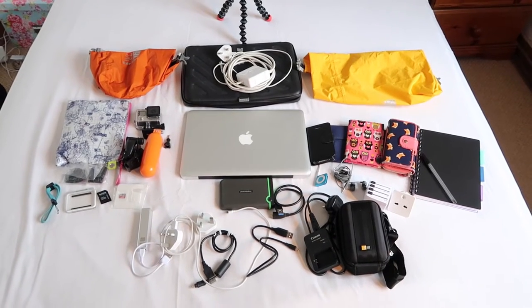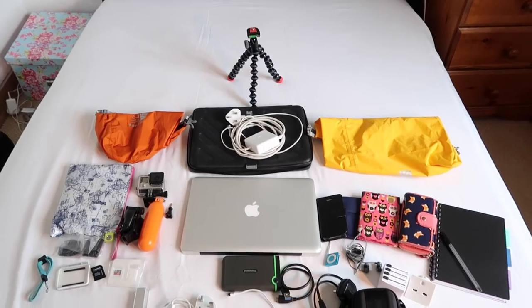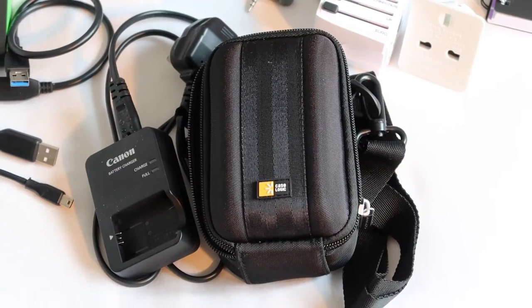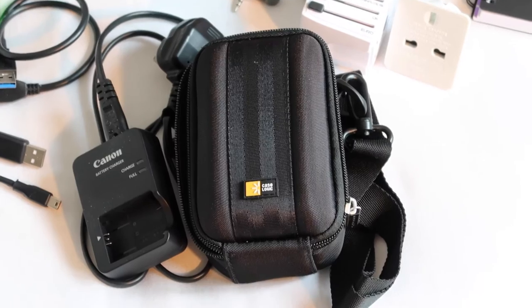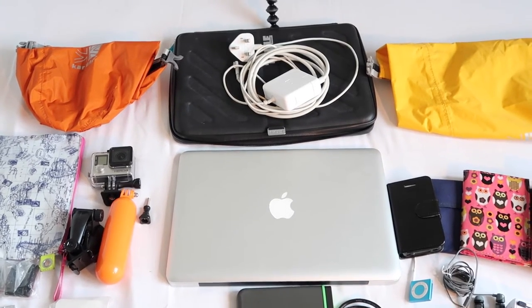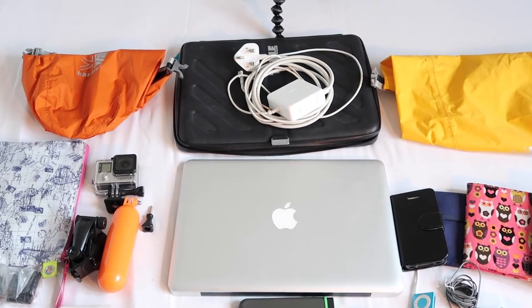Everything that will be going in my carry-on, otherwise known as my tech bag, and we will very, very briefly run through all of them. Here we have the Canon battery charger for my G7X Mark II and the little camera case that it's living in. There's also a spare battery in that case there. Right in the middle is my MacBook Pro with a Thule case for it and its charger.